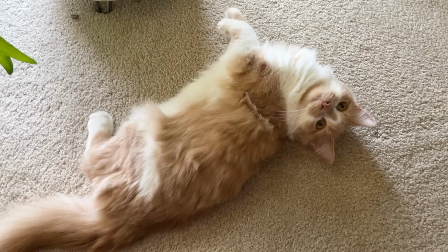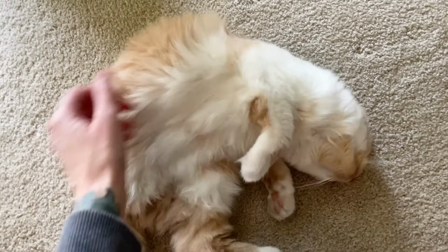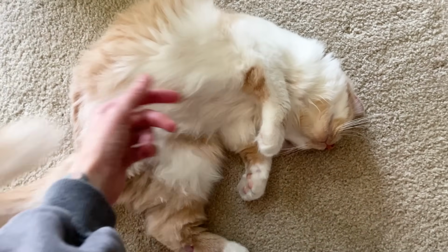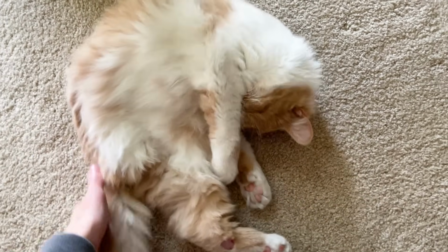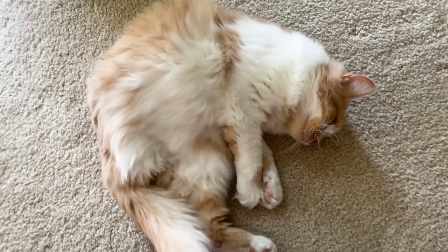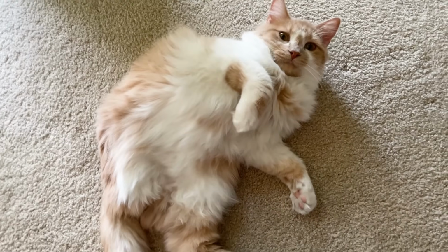So here he is, you guys. He's being a cute little roly-poly right now. He's wanting his belly rubbed. He loves his belly rubs. And he also absolutely loves to sit on my lap while I'm working in my office. And I mean, for hours at a time. He will just lay there and sleep. And it gets a little bit uncomfortable for me, but how am I going to say no to all of this cuteness? You're just so adorable.